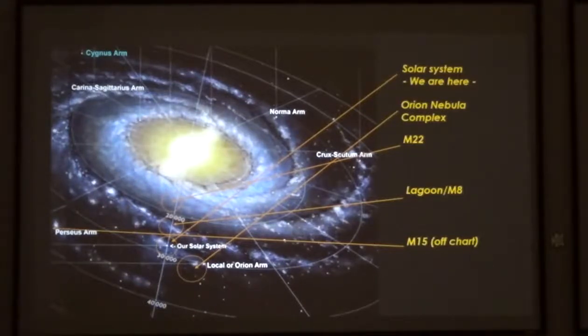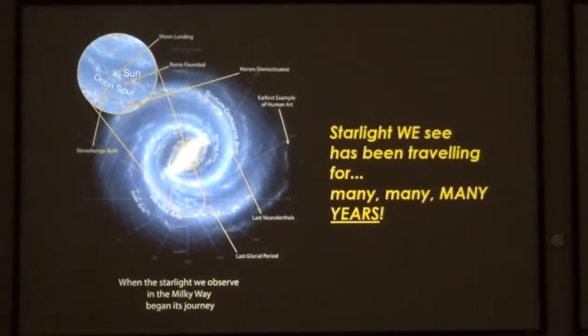This is just to give you some perspective when we're looking at the sky at different times of the year. Another thing I know a lot of you are very used to, but it's really interesting to remind ourselves, is that the light we're seeing has traveled in some cases thousands or millions of years. Even in our galaxy, if you consider, say, 75,000 light years, we're talking the earliest examples of human art. We hadn't even developed really good language skills yet at that point. The last Neanderthals, the last glacial period.